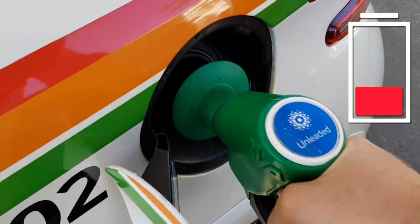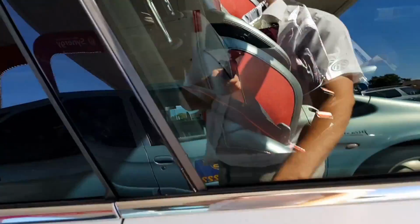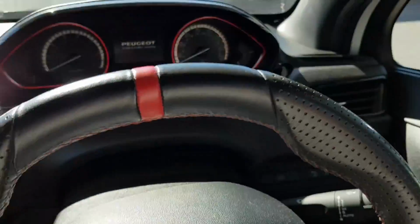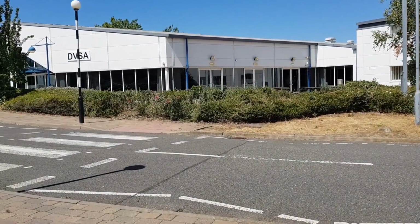So yeah, it was a long drive, about an hour and a half. I filled up with fuel beforehand and set the sat nav up, and so off I went. It was a nice day for a drive, really hot, but when we got there we got looked after. It was a really nice place, the staff there were great, it was a brilliant presentation, and again I'm going to share some of the notes that I made that day.